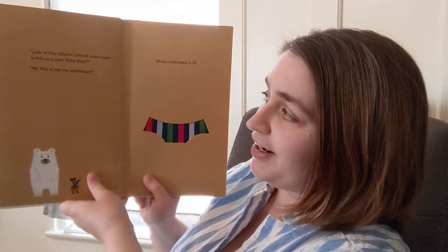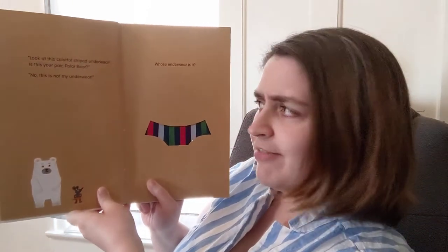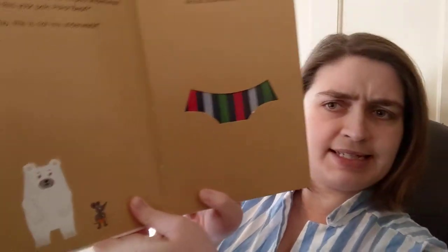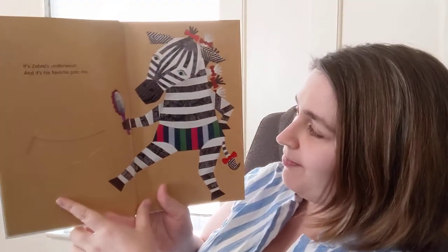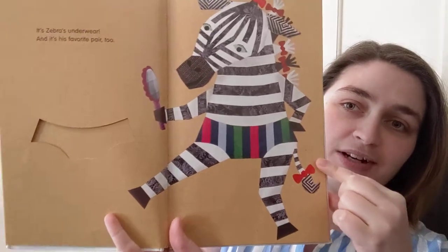Ooh, look at this colorful striped underwear. "Is this your pair, Polar Bear?" "No, this is not my underwear." "Well, whose underwear is it?" It's Zebra's underwear, and it's his favorite pair, too. See how the zebra is striped, and also his underwear are striped.